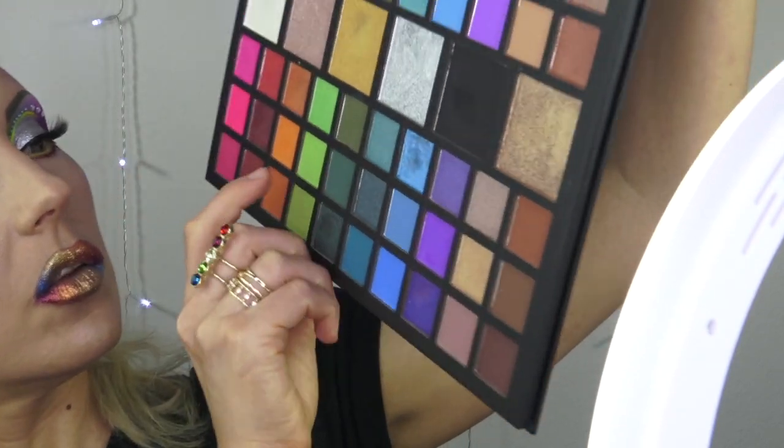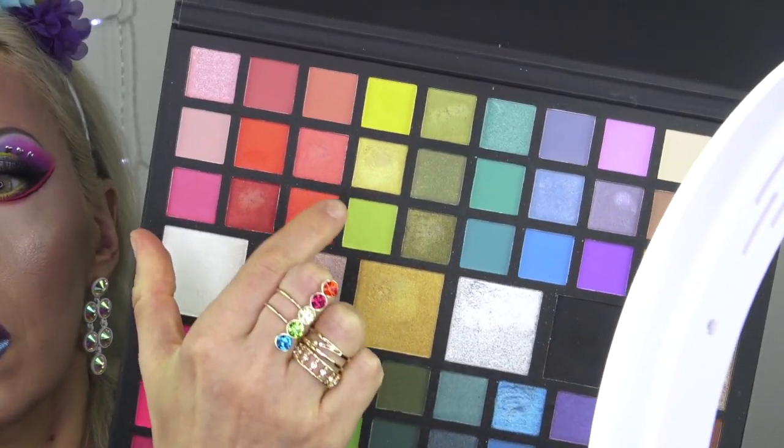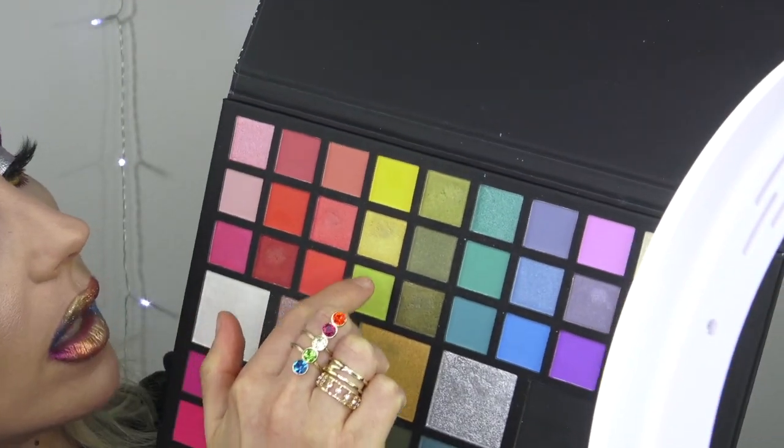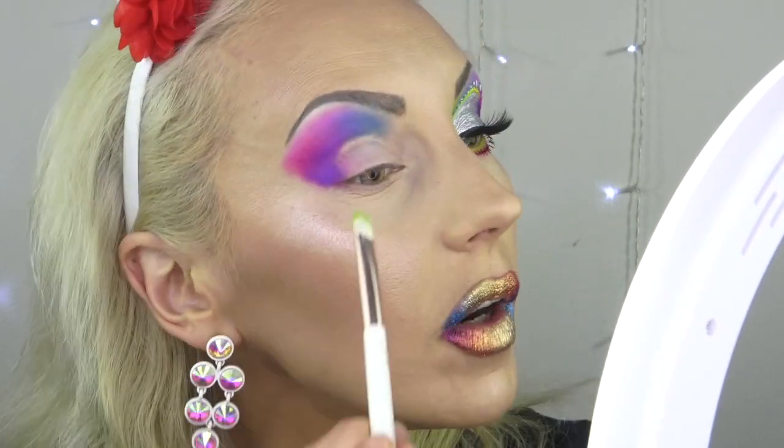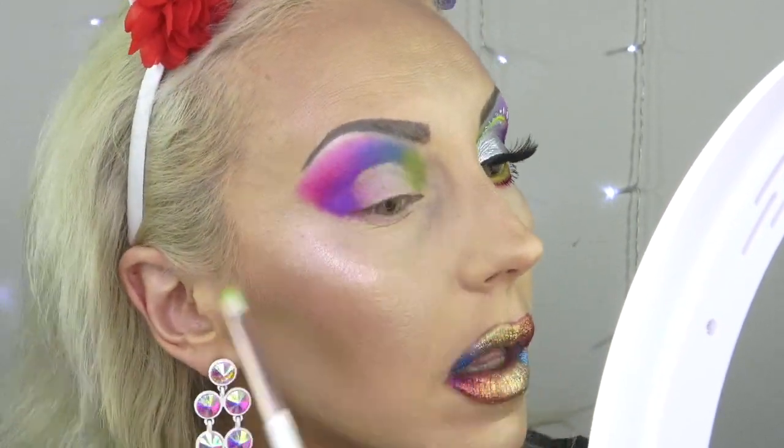So I'm going to tap in between a couple of greens and the yellow at the end. So this one, and then we got a yellow, and that yellow I'm gonna use very, very close to the bridge of my nose. I'm making up words now. Alright, going to green. Clean up this brush. I'm gonna go right into yellow with the same brush.